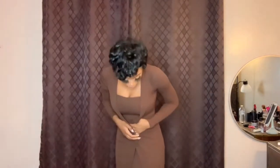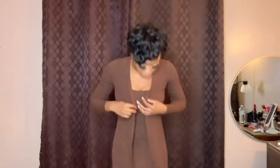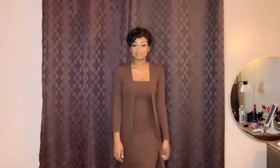So this dress is a brown two-piece dress with a brown cami and sweater. It's very long. The dress itself stops not at my ankles, but a little bit above my ankles, and the sweater stops at my ankles. And I just love it because it's brown and I match my curtain. I'm so annoying. Anyway, I really like it.